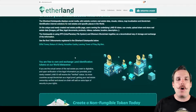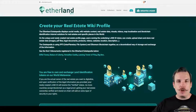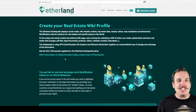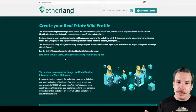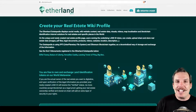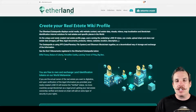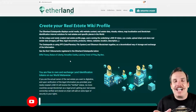So you can see what they're starting with to get this going is what they call monuments. They have already minted a bunch of these monument real estate NFTs, and they represent some of the biggest monuments around the world. Monuments like the Eiffel Tower, Statue of Liberty, Big Ben, the pyramids at Giza. There are a bunch of them, and we'll show you a couple here in a second. You're going to be getting these backed land ID tokens that allow you to do such a thing. And each one of them has a unique identification.